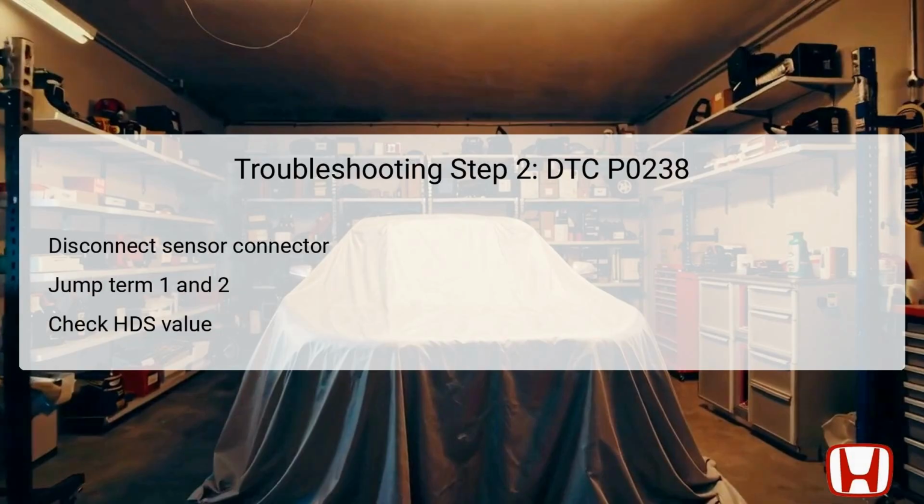For the second troubleshooting step, begin by disconnecting the turbocharger boost sensor connector, which typically has 3 pins. This separation allows for isolated testing of the sensor and its related wiring. Using a jumper wire, connect terminals number 1 and number 2 of the sensor's connector.